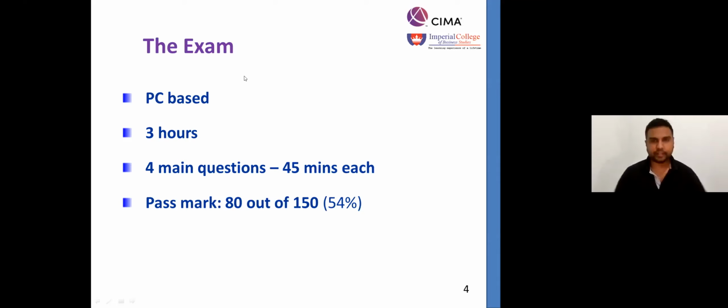It's going to be a 3-hour exam, and the exam will comprise 4 main questions. We will look at a question as we go on today, and the pass mark is 80 out of 150. So that's 54% of the marks. CIMA has a system where the script is graded out of 150, and you will be required to score a minimum of 80 marks.